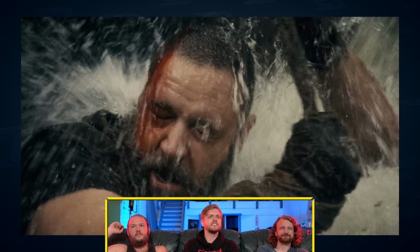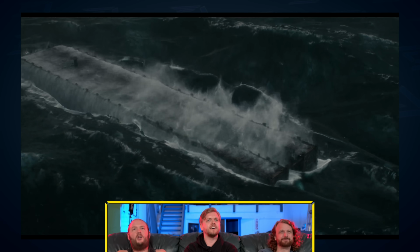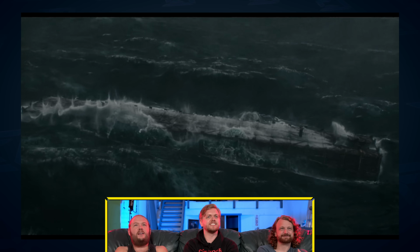95 foot tidal wave. Grip string. This is intense. Dude, if only any of the other people had a rope or a grip string. The only rope out there. The only rope on this boat. It floats. Crazy. It's seaworthy.